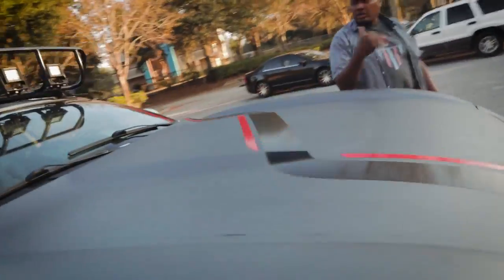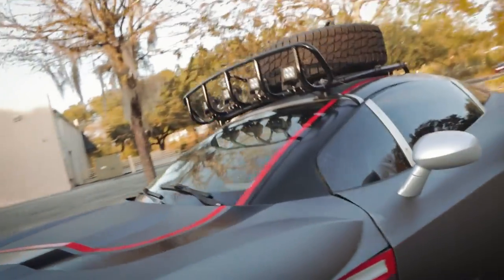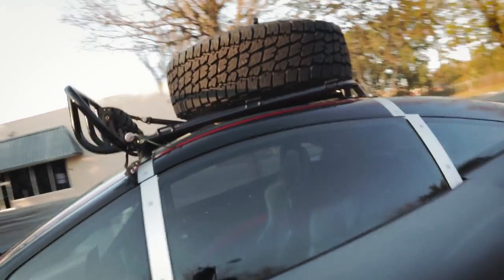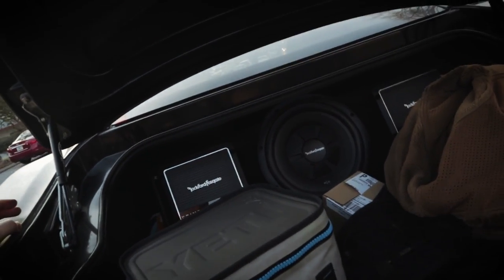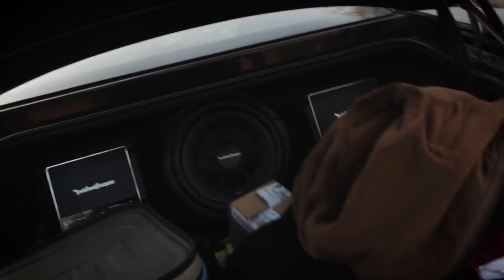Okay, so then what else on here? If you go around to the back, we've got the roof rack that carries your tire. They designed the interior of the trunk so that it would fit a full-size tire. What's the trunk, like a little Civic trunk? No, it's its own unique body style.